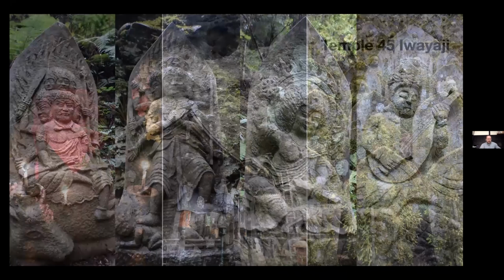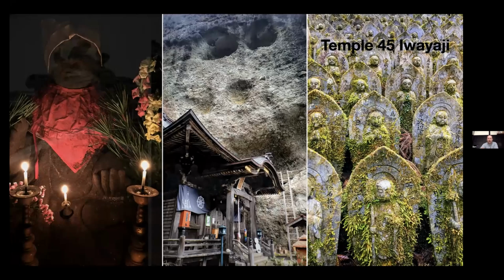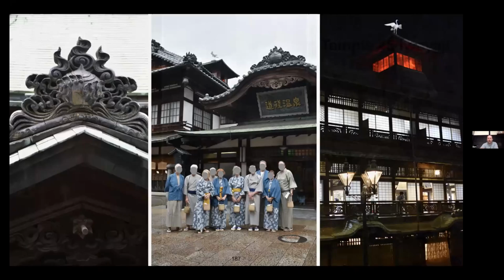So Temple 45 is known as what's called a Sekisho Dera, this difficult to reach temple. In the past, one could only do so by climbing up and over this mountain pass along the ridge. Today, most visitors to the temple come by car or by bus, and they walk up from the car park, and miss all those beautiful sights on the way down.